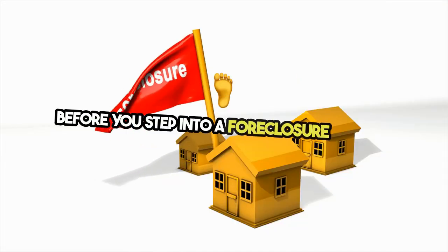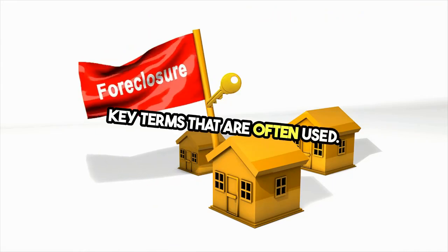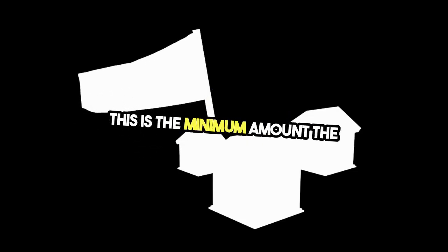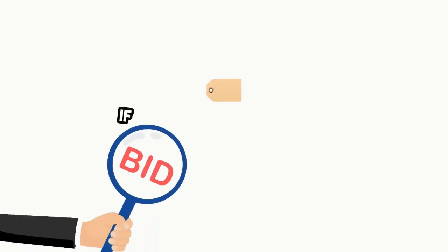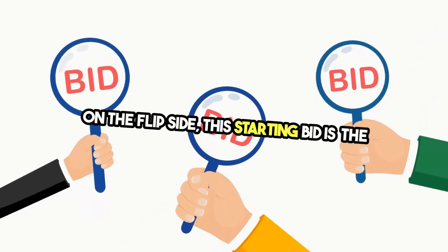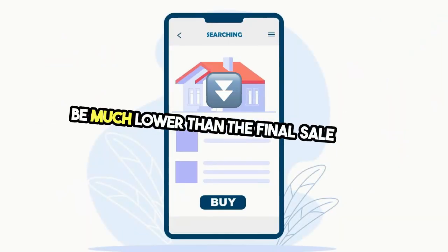Before you step into a foreclosure auction, it's important to get familiar with some key terms that are often used. Let's start with reserve price. This is the minimum amount the seller is willing to accept. If bids don't reach this price, the property may not be sold. On the flip side, the starting bid is the price at which the bidding begins, and this can be much lower than the final sale price.